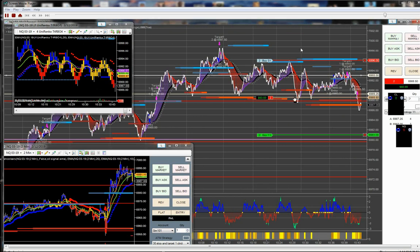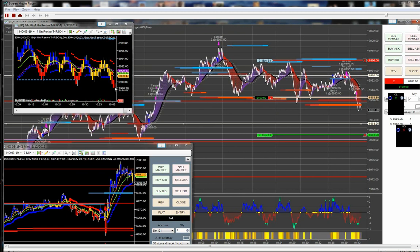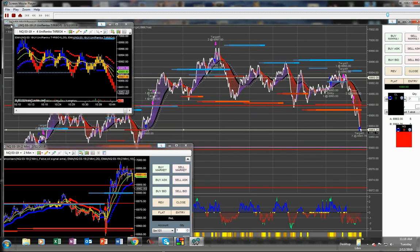Okay, here is an NQ trade. Again, we were in a little consolidated box and started picking up some speed. I took the entry there. You can see what everything looks like here. We were still in kind of the uptrend showing on my 2-minute chart, so I didn't think we were going to get a huge reversal at that point. So took a nice little 20 tick scalp or so.